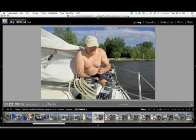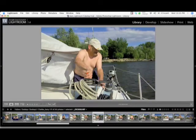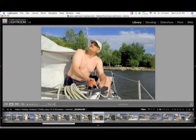Now here's this instance where there was a repetitive motion going on. Barry was cranking this line, and I wanted to capture both the movement of the crank, but also trying to get him in a good action shot. See, this is a great action shot. His arm is fully extended, where some of the other ones are a little bit more awkward. And so taking several photos in a situation like that will allow you to capture that one best photo.